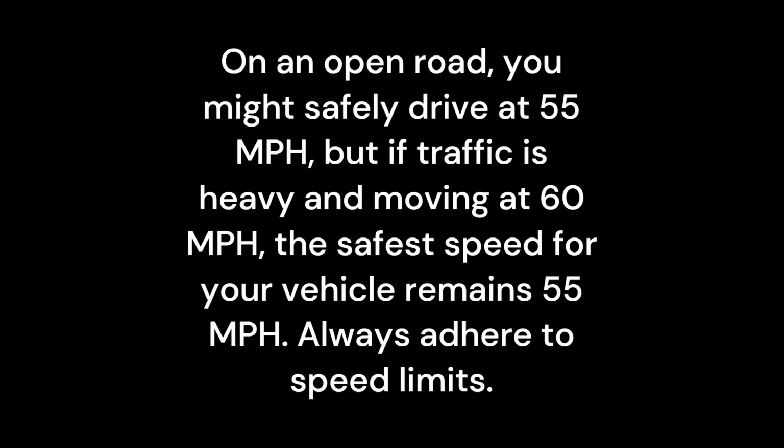On an open road, you might safely drive at 55 miles per hour, but if traffic is heavy and moving at 60 miles per hour, the safest speed for your vehicle remains 55 miles per hour. Always adhere to speed limits. An A/B/C fire extinguisher is versatile. It's effective on electrical fires, burning liquids, and burning cloth.